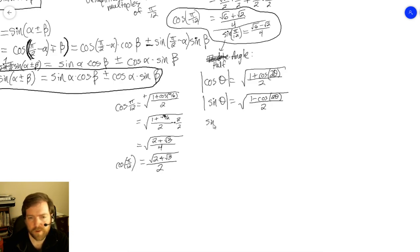And similarly for the sine of pi over 12, we end up with the square root of 1 minus cosine of pi over 6. It's just the same number, so I'm not going to redo it. And then multiply both top and bottom by 2. We end up with the square root of 2 minus root 3 all over 4, or the square root of 2 minus root 3 all divided by 2.